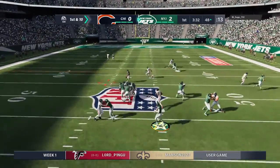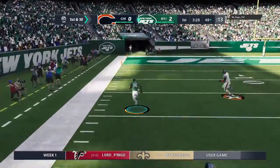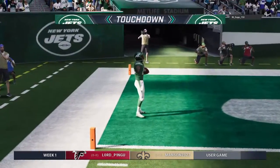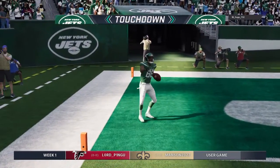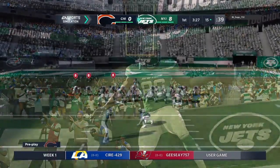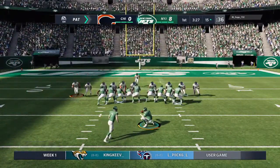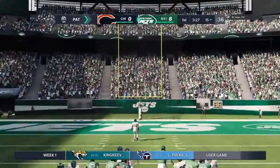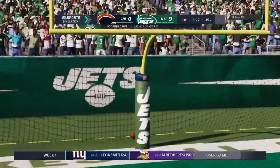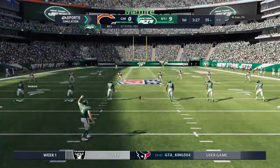On first down from quick hitter here, it's complete. The 20. There he goes left side. And all the way in. Touchdown, New York. A big play there with his first career touchdown in his first career game. And the Jets are going to add on to their lead. And he's got it up and through. Makes the score Jets 9, Bears nothing.